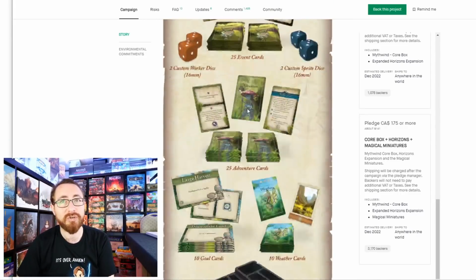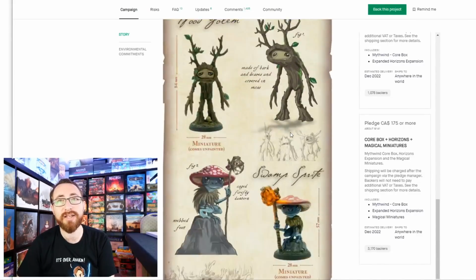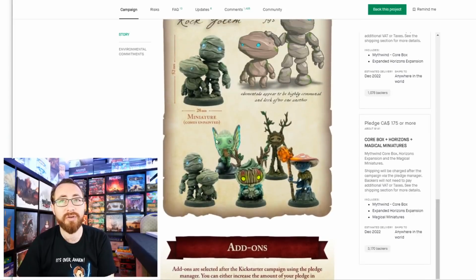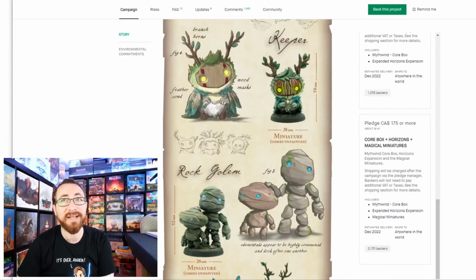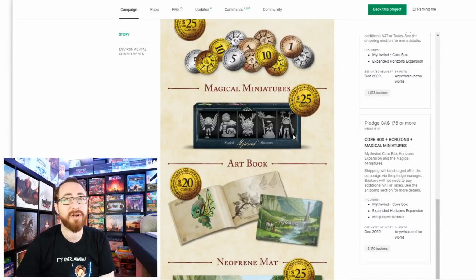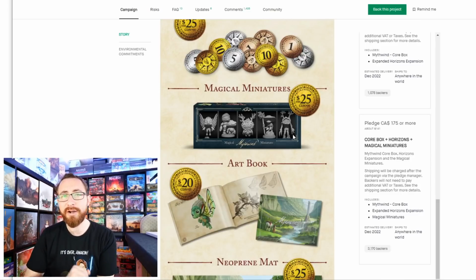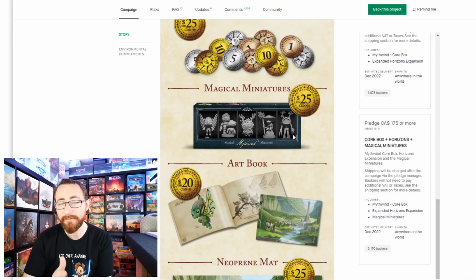We have the general components you're going to be having, more story, more everything. And then we have the magical miniatures, the magical sprites, which are over there. These are going to be all the sprites over here. Again, they do not come pre-painted. Again, they're still 28mm base over there. And they're $25 for the magical miniatures, which currently has 5, although if or when they hit $1 million, and I think it is when they hit, not if, there's going to be a 6th magical sprite added to the game.